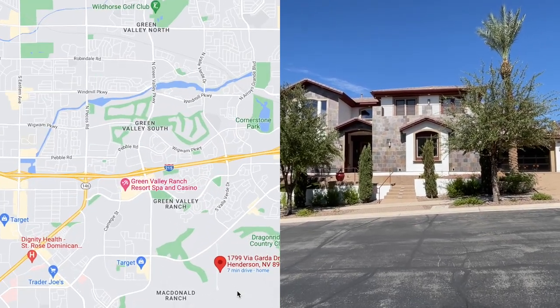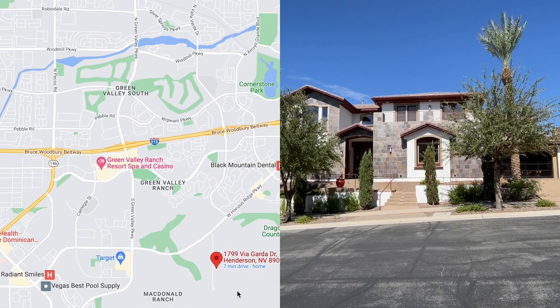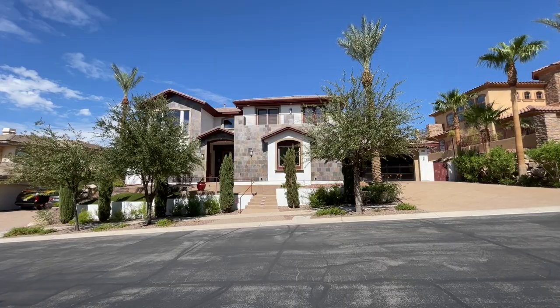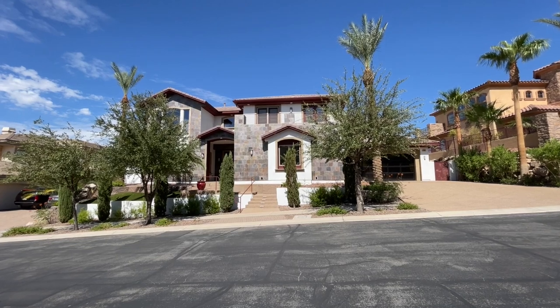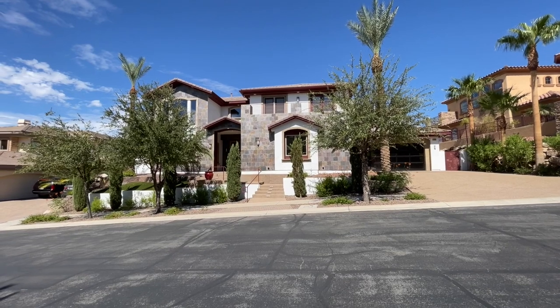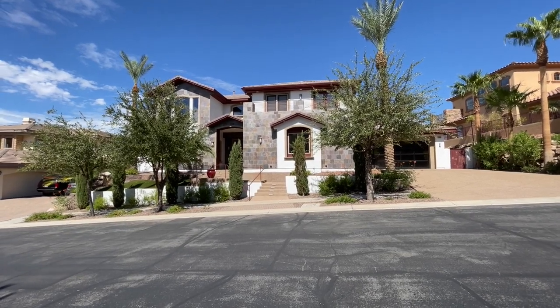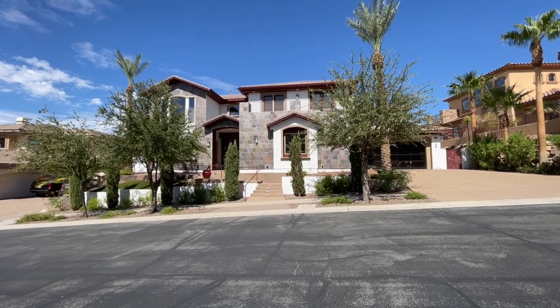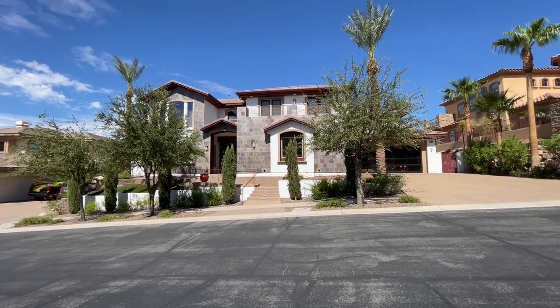Now, before we get into this one, this is Ascaya. This is in Henderson in a guard-gated community. Actually really nice. Every single one of the homes in here is custom. I believe there's something like 145 homes in the community for now. They're gonna build some more of Blue Heron. Those are not full custom like this, but you can pretty much customize them however you want.